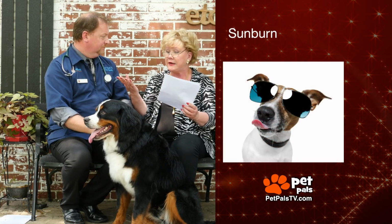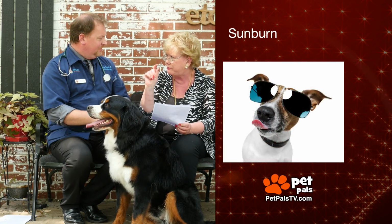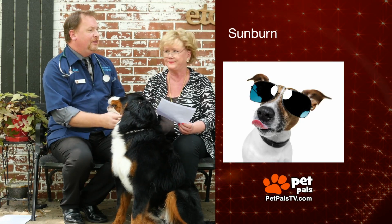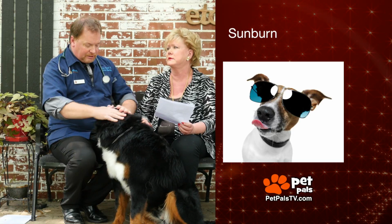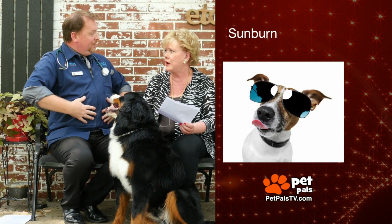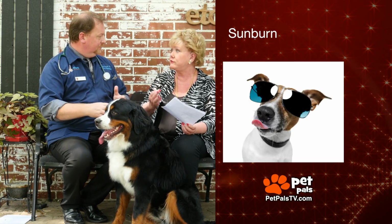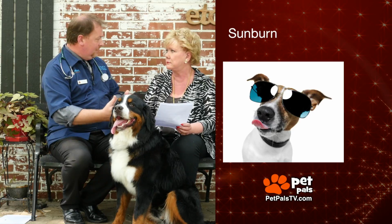People don't realize this, but sunburn happens especially on a pet with very thin, short hair. Think of your white pit bulls or Dalmatians and dogs like that, and they'll get it here on their muzzle, on the tips of their ears, or even on their belly if they're rolling over. Or from reflection off the cement too. Exactly. And so you can get a sunburned dog.